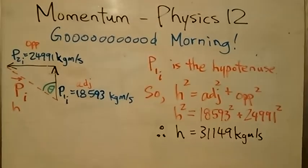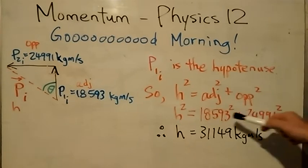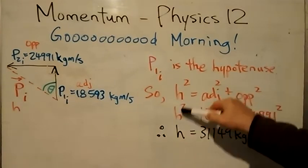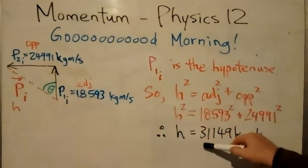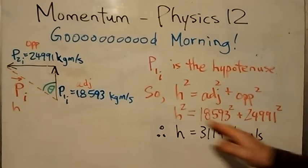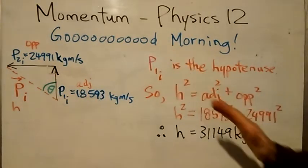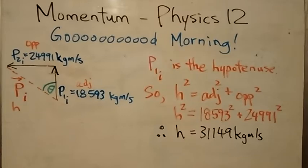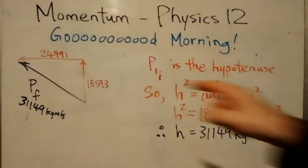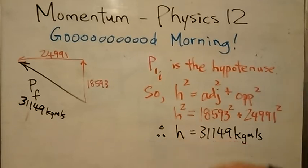And using the calculator to find h, we just go that one squared plus that one squared equals, and then root it, because you don't want h squared. You just want h, and we get 31,149 kilogram meters per second. So that's the initial total momentum. That has to be the final total momentum as well. The final momentum for both objects is 31,149, as it was for the initial total momentum.